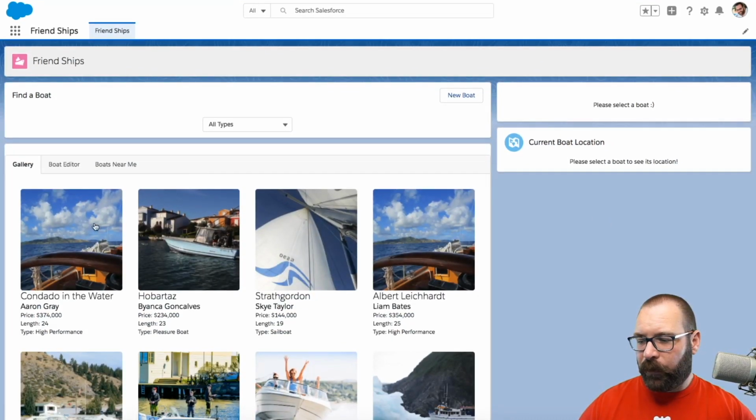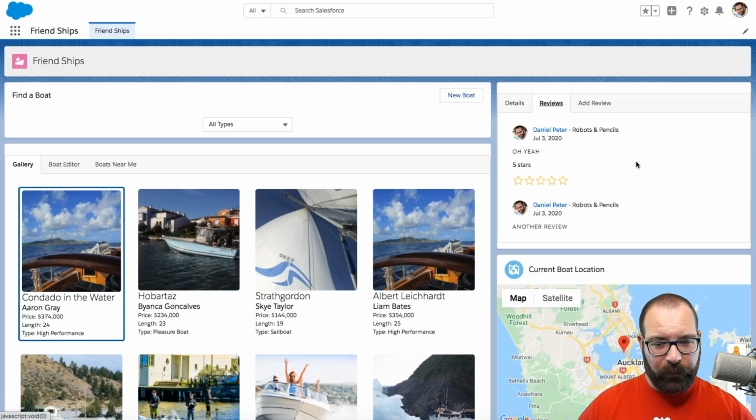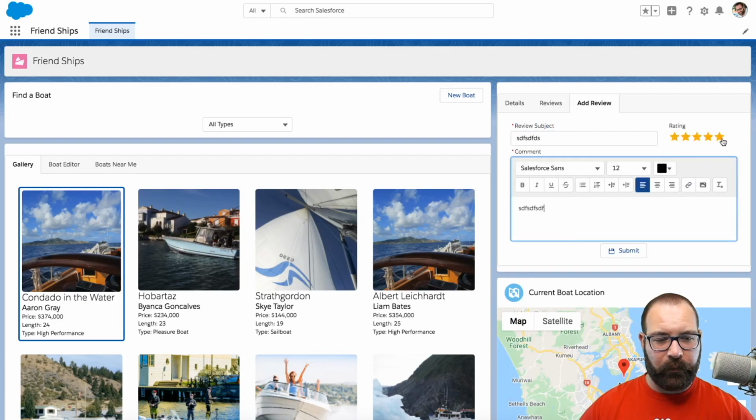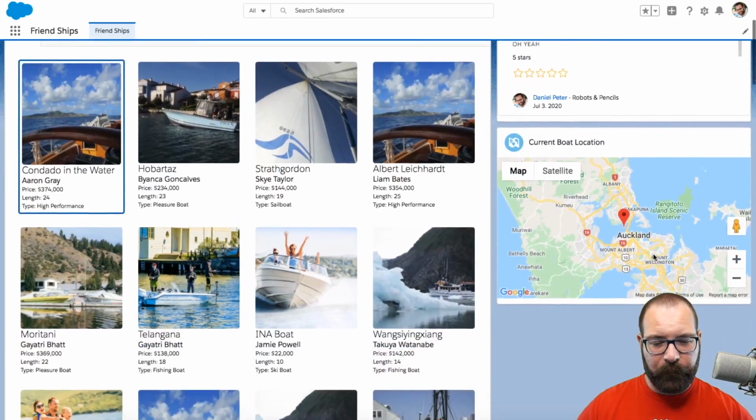You can do some really cool things with this. You can click into a boat, you can go and see the reviews, you can write a review, give it some stars and submit it, and it takes you right back here to see the review.